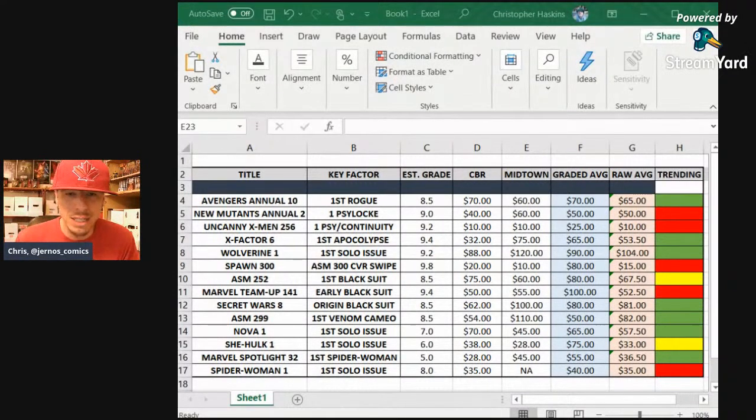Now, at a 9.0, CBR has this book at $40. Midtown is selling this book at about a 9.0 at $60. And the graded average is 50. So it looks like Midtown's price is a little high. That could be considering maybe a 9.2 as well for them, anything close to near mint minus. So the raw average is 50 and the graded average is 50.